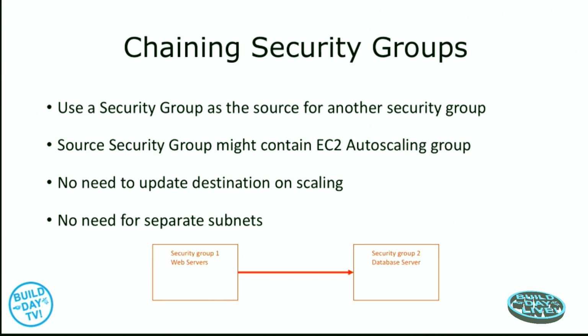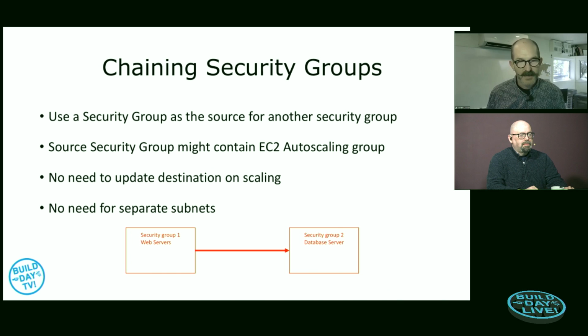This is particularly useful where we're using EC2 autoscaling. This is a service where AWS automatically creates and destroys EC2 instances according to our rules, so that we can scale out and scale back in the number of maybe web servers that we have for our application. Autoscaling is a really cool feature that allows us to just deploy the amount of resource we need for the workload we have now.